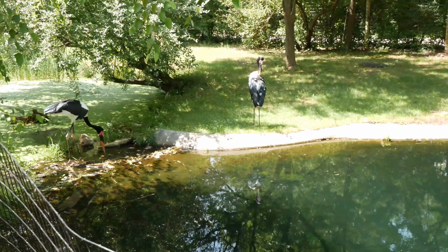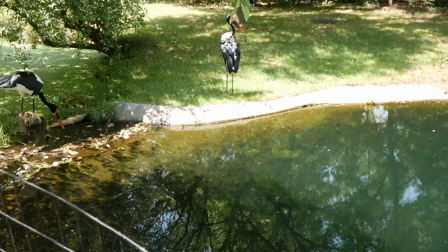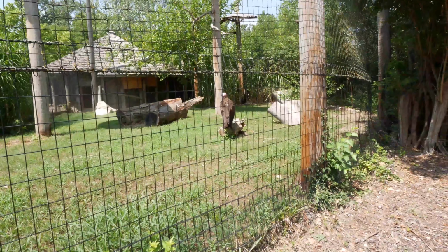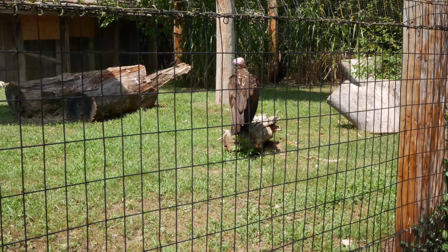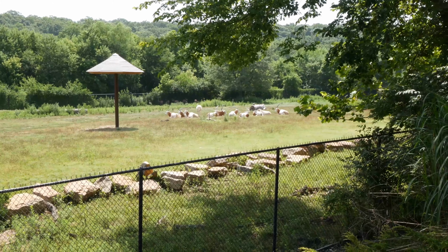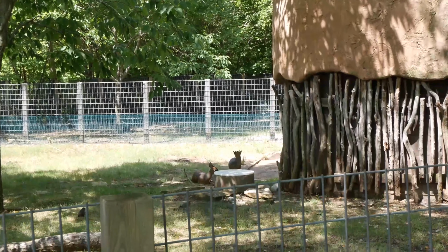Those are huge. They are saddle-billed storks. Cool. Look how big this vulture is. He's big. Yeah, he's real big. Wow. Canadian goose. Springbok. Springbok. They're so small. They're right there.